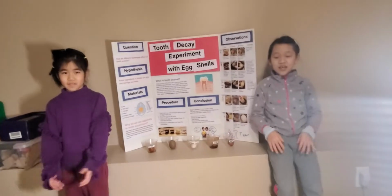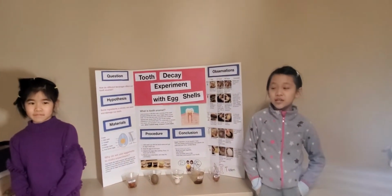Because it can stain our teeth. So our question is, how do different beverages affect our tooth enamel?